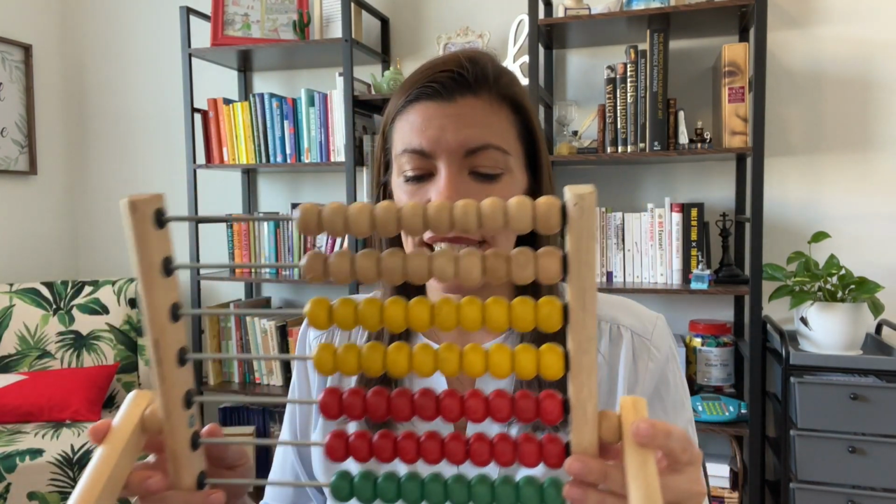So all it requires is an abacus, or you can use a counter, beans, coins, whatever you want to use. And you're going to start very simply with just counting by 2s. 2, 4, 6, 8, 10. Now the first day, it might just be up to 6, up to 8. It depends on the child.